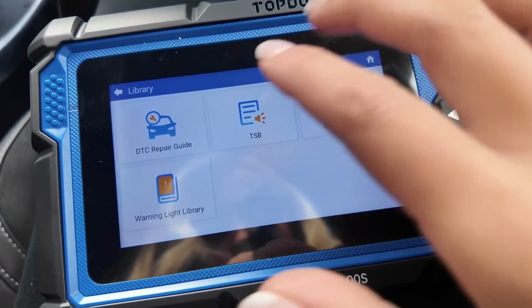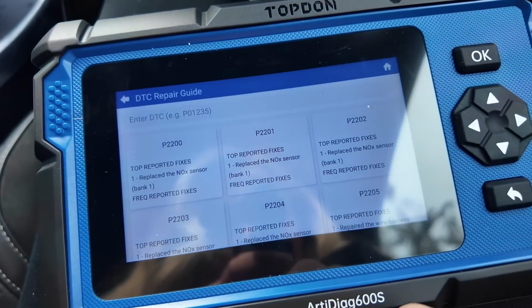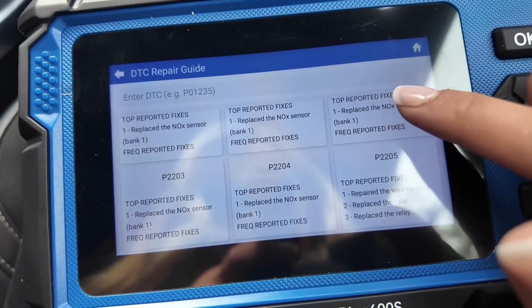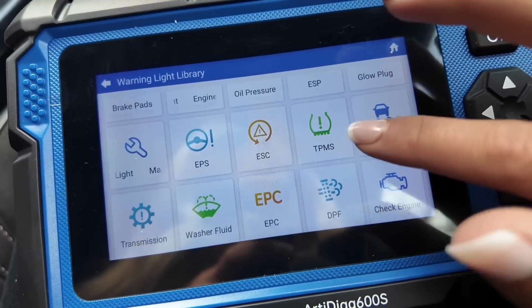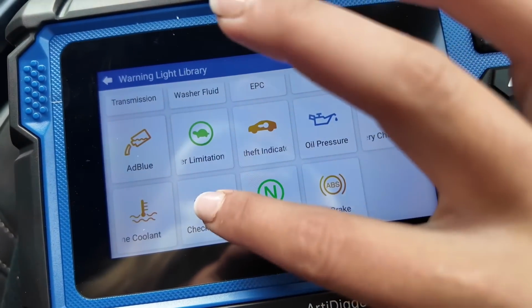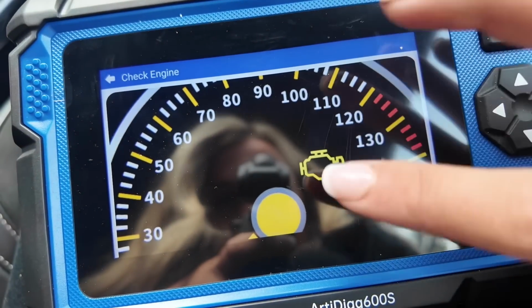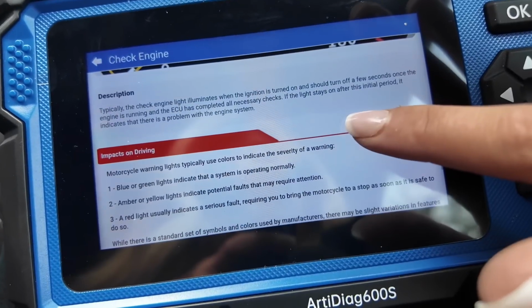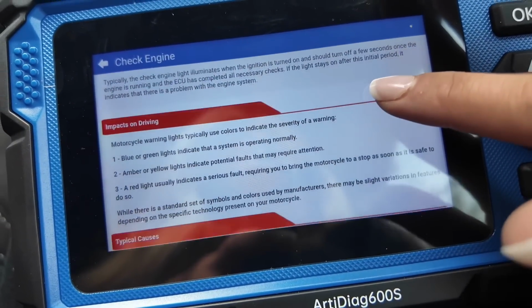And probably one of the most handy things is the DTC repair guide in the library section, where you can look up popular codes and how to fix them. You can also check the warning light library, so if you're a bit of a novice and you want to learn more, this is perfect. As you can see, it brings up the engine management code, a description, the impacts it might have, and what to do.